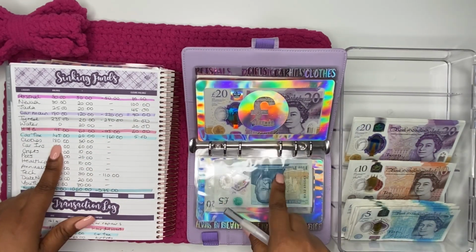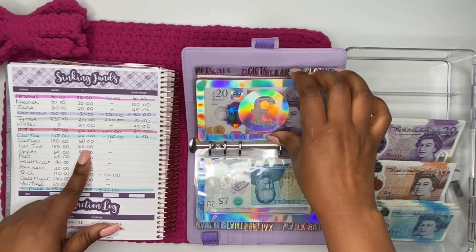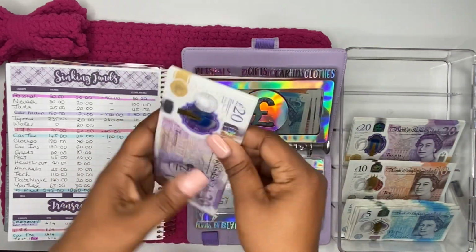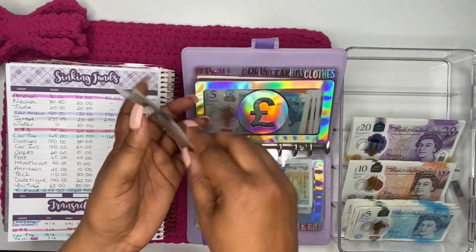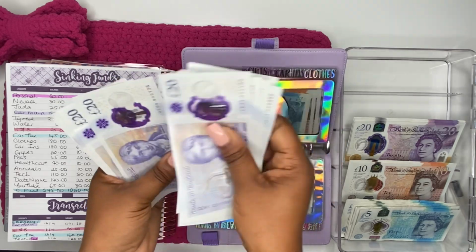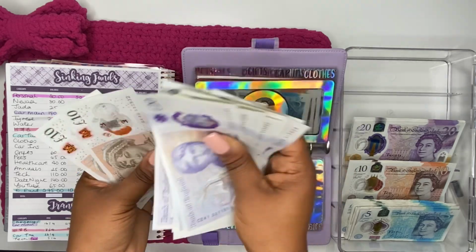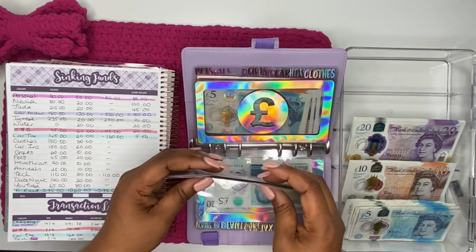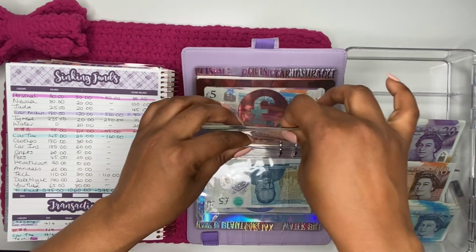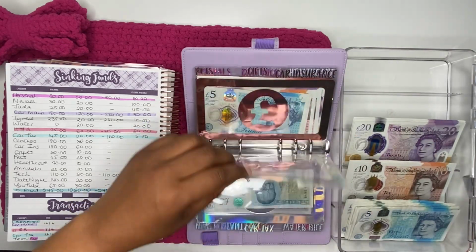In my clothes envelope, I had 180, added 80. So I should have over £260 in here now. Let's do a count. 20, 40, 60, 80, 20, 40, 60, 80, 20, 40, 50, 60. So we've got £260 in my clothes envelope. And I'm not going to change any money up from there.